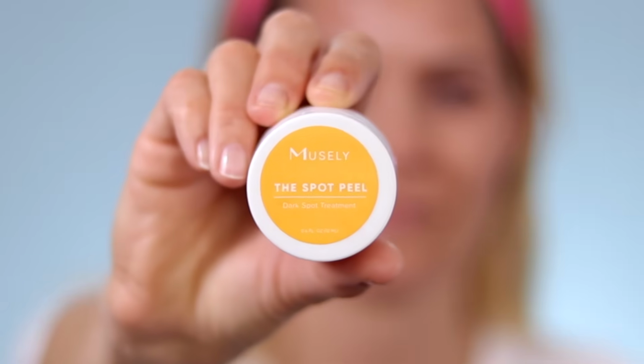So now let me take you through my patient journey of using Musely. I started out with the Spot Peel Boost. This is not a standalone product. You get the spot peel with the spot cream. They tell you to discontinue using any actives 3 days before. So no vitamin C, no glycolic acid, no retinols. You want to give your skin a break because it's about to get a really powerful peel.